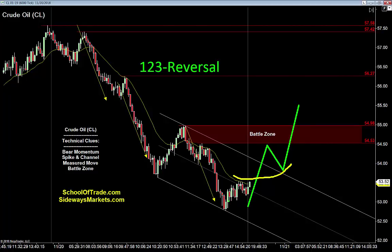It's not enough to just get a strong move higher, because a lot of times this will bounce and then collapse right back down. So I don't want to make that mistake. I want to wait for that strong move up, wait for that pullback to the moving average, and then look for that blast off that moving average.